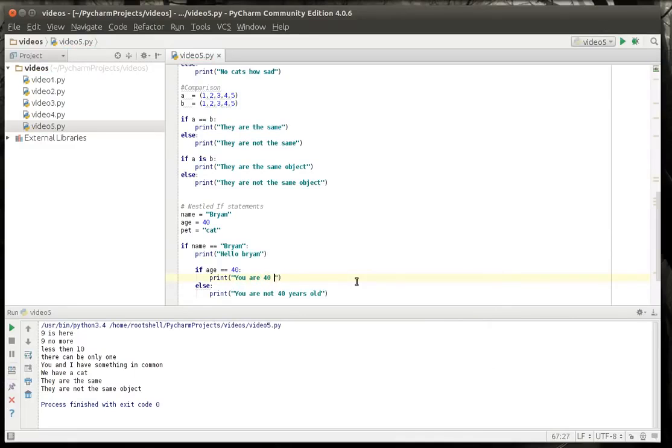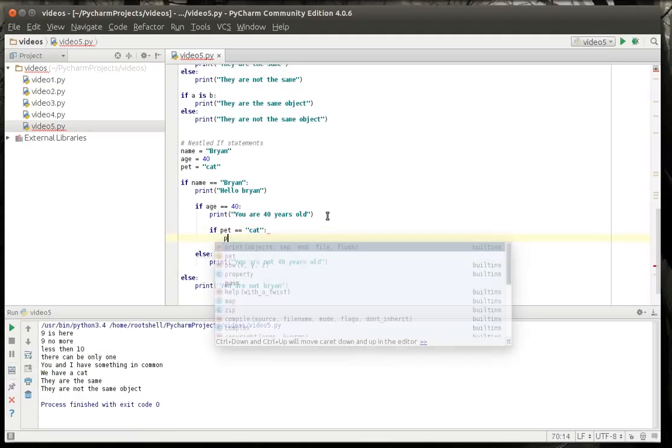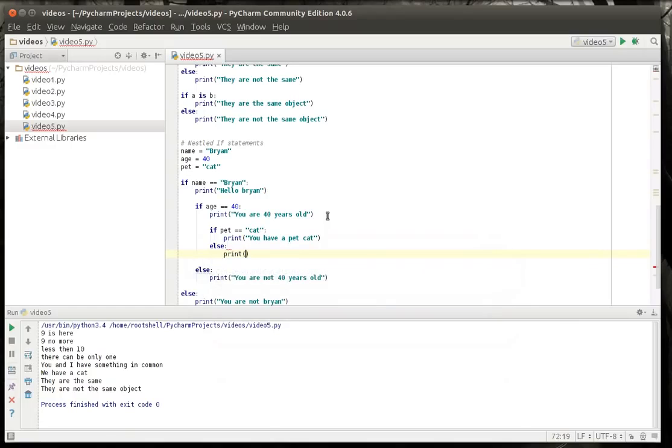So that, in a nutshell, is what a nested if statement looks like. And you can keep going and going and going. For example, if pet equal cat, I like that. You have a pet cat. Print go get a cat.